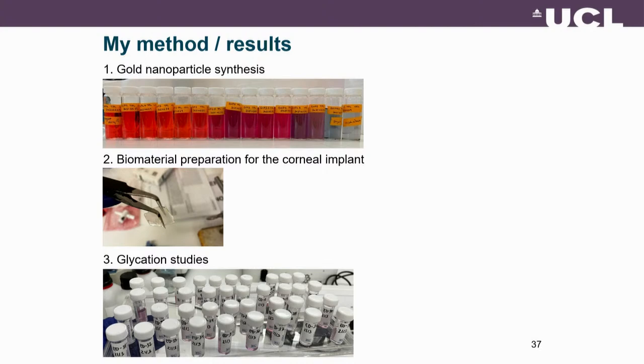And then I have several different kinds of glycation models, and I'm going to be exposing these to different concentrations and sizes of gold nanoparticles to then determine which is the optimal one, and use that to diminish the age products. And that's it.